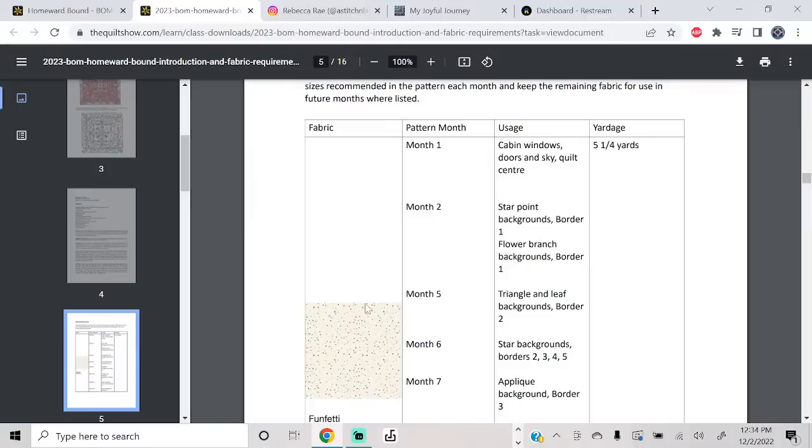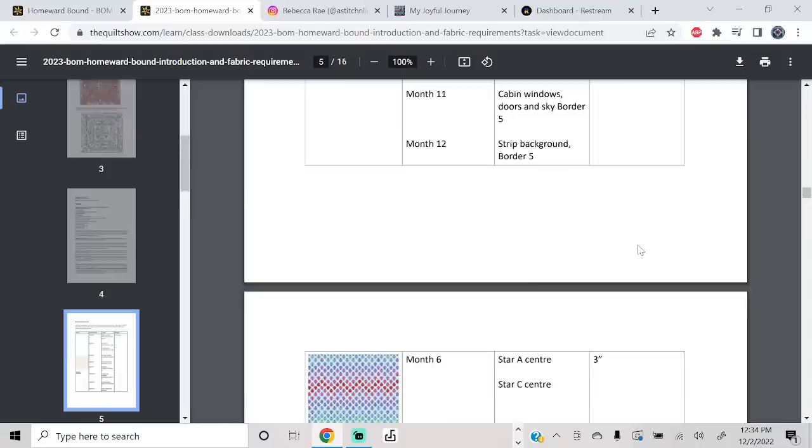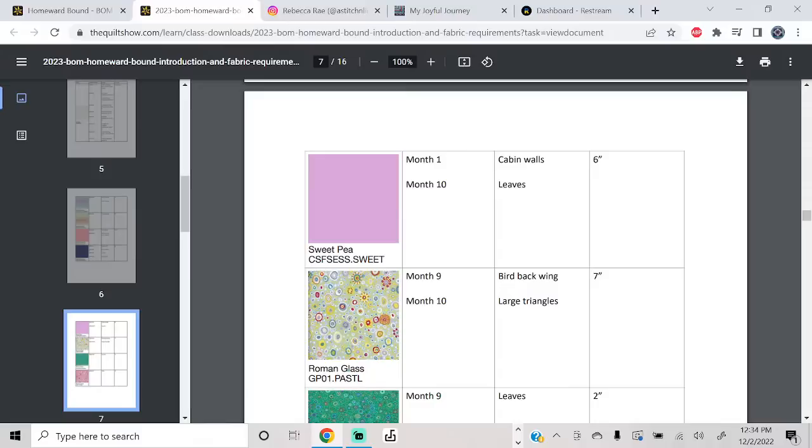5 1/4 yards, but I bought six yards. Since I didn't have my kit and I needed to get started, I chose a different kind of color. You can see on each fabric, and I'm just going to scroll down just one more page here, just some of these. It shows you each fabric and what month it's used in.